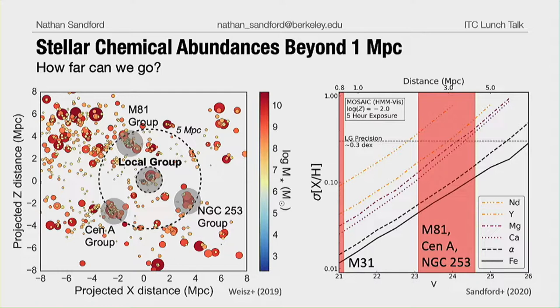Like, for example, here I look at the MOSAIC low-resolution spectrograph on the ELT, but forecasts for the GMT and TMT are quite similar. And what I've plotted here on the x-axis is the apparent magnitude of a star, or equivalently, the distance to that star. And on the y-axis is the forecasted precision. And here I just show a few elemental abundances.